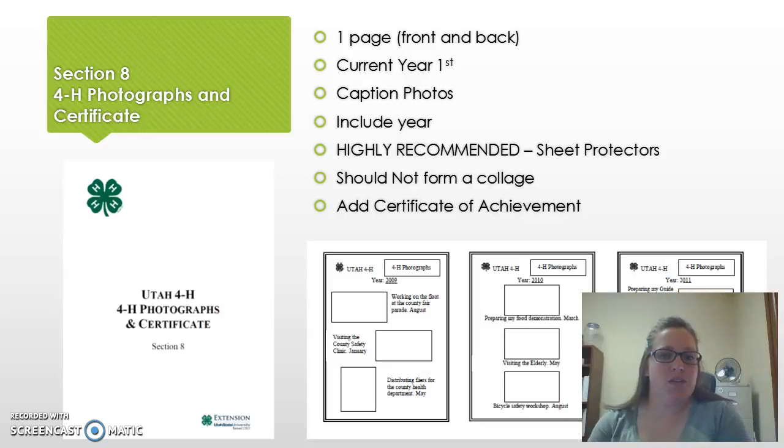For the pictures, you can have a page front and back, and you always put your current year first. So you'd put 2016 right there on top, and then you'd go back. We want to see captions. We want to see what you're doing in the picture, and we want to know when you took the picture.